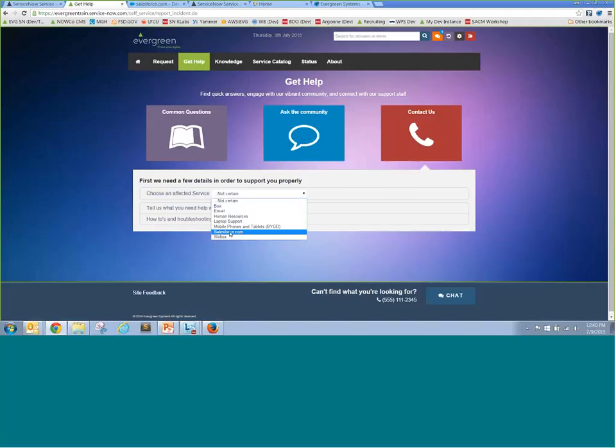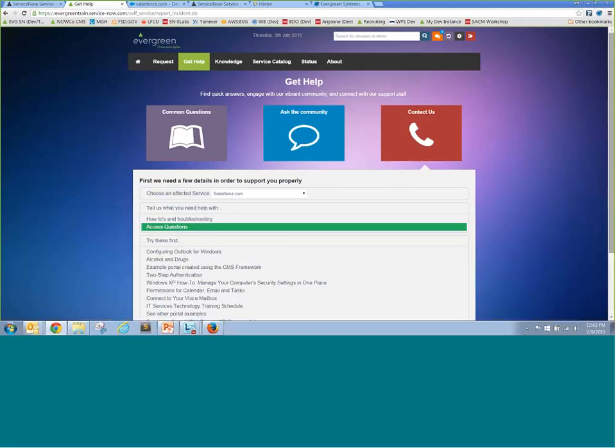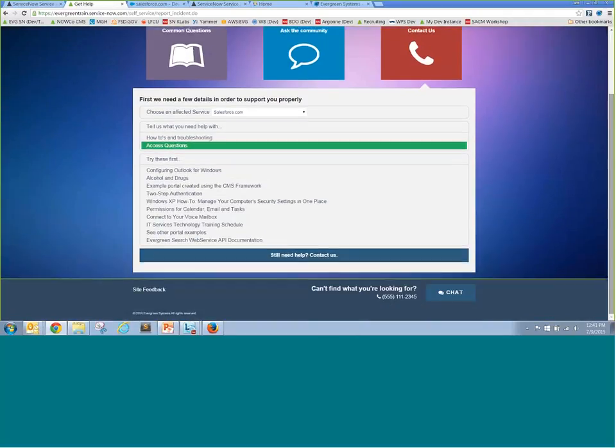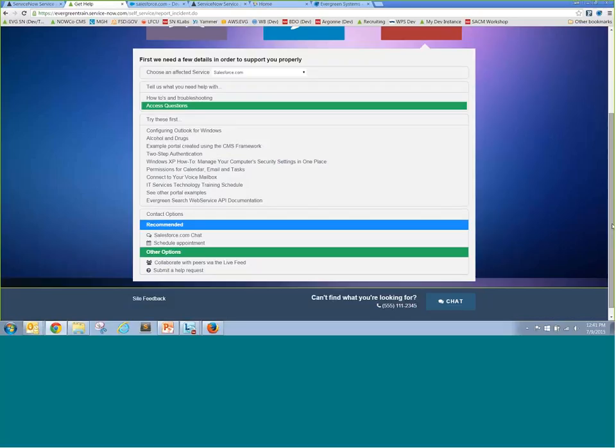So I can come in here and choose Salesforce.com, for example, and then I'm presented with some topics that are contextually relevant to this service. So maybe I'm having questions around my access. And the first thing it's going to do is suggest some knowledge articles that may assist me in self-solving my particular questions related to Salesforce.com access. And if I still need help, then I can launch out here and go through different channels of communication or engagement to get that support that I need.